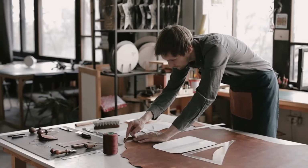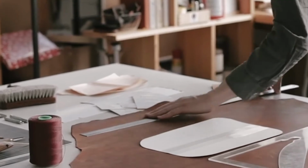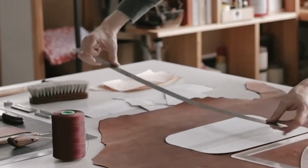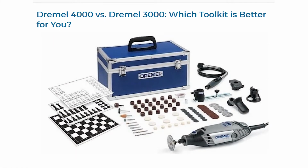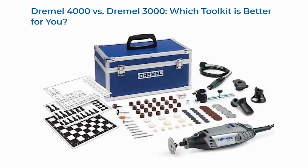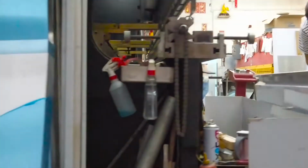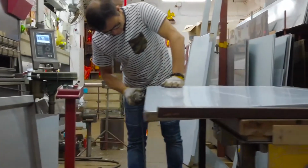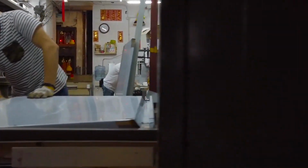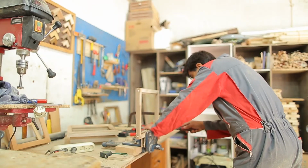If you love home crafts and DIY projects, then you should already know about rotary tools. And if you know about these handy tools, you should also know about Dremel and their models 3000 and 4000 rotary tools, as many professionals and DIYers swear by them. The Dremel 3000 versus 4000 are some of the most widely used rotary tools by hobbyists, DIYers and professionals, but picking between these two can be a tall order.